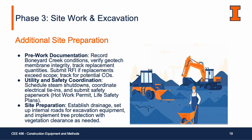And there's a lot of existing vegetation on site, especially on the south side of the building where we're setting up our trailer. So we need to protect those trees before we start rolling with all this excavation equipment. And finally, we need to set up some gravel roads for our equipment to go on, just so we don't have to ruin a lot of the existing pavement or existing landscaping.